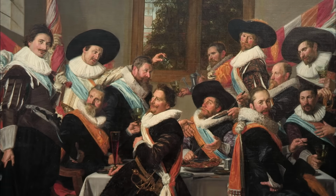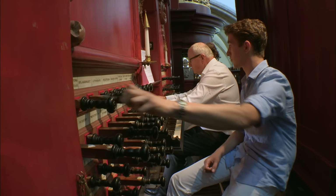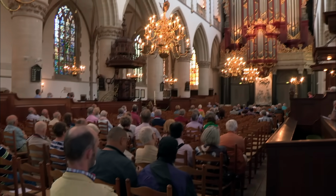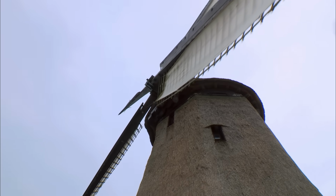We'll marvel at Dutch masters, smoke some eels, pull out all the stops on an unforgettable organ, and start up a classic windmill.